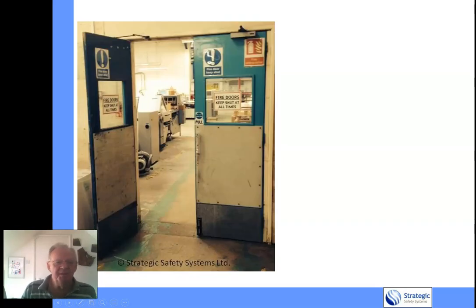This is one with a company in Gloucester. Fire doors must be kept shut at all times, and these were wedged open. Now, they didn't really need fire doors.